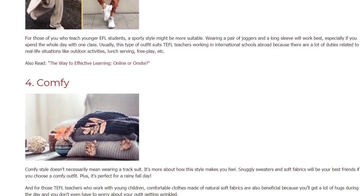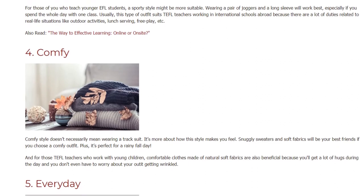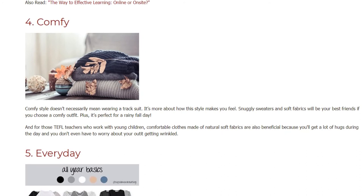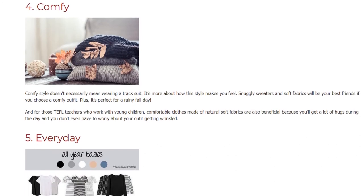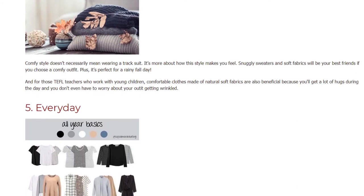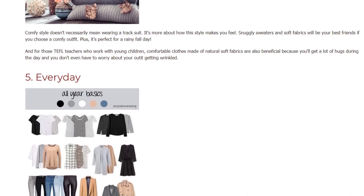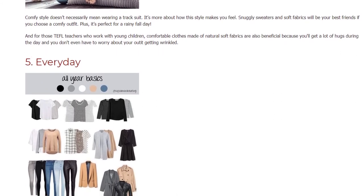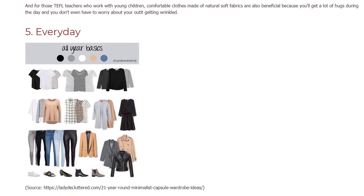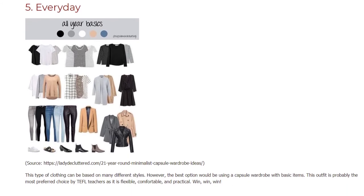4. Comfy. Comfy style doesn't necessarily mean wearing a tracksuit. It's more about how this style makes you feel. Snuggly sweaters and soft fabrics will be your best friends if you choose a comfy outfit. Plus, it's perfect for a rainy fall day. And for those TEFL teachers who work with young children, comfortable clothes made of natural soft fabrics are also beneficial because you'll get a lot of hugs during the day, and you don't even have to worry about your outfit getting wrinkled.